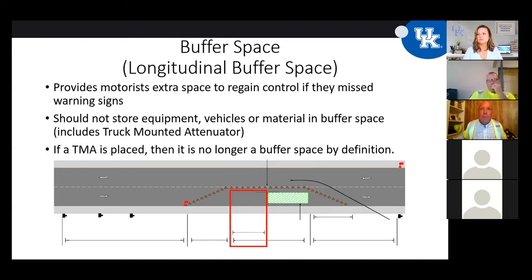And basically what it's there for is if I, a driver, am coming down the roadway and I'm texting, talking on the phone to someone, I'm just not paying attention. I go past the signage, I go past the flagger, and I start hitting the cones. I'm like, whoa, I'm trying to stop my vehicle. That gives me a little bit of area to slow that vehicle down.